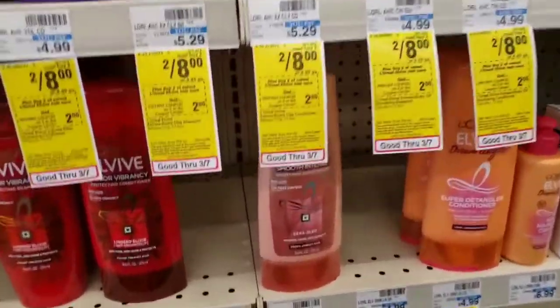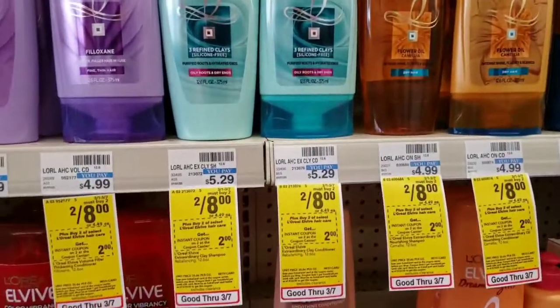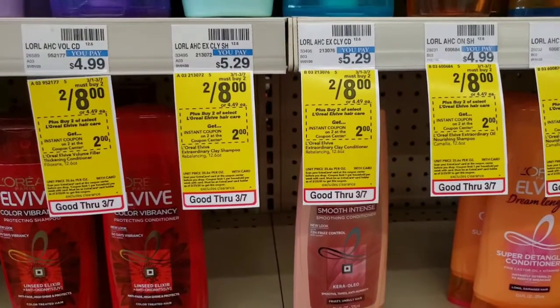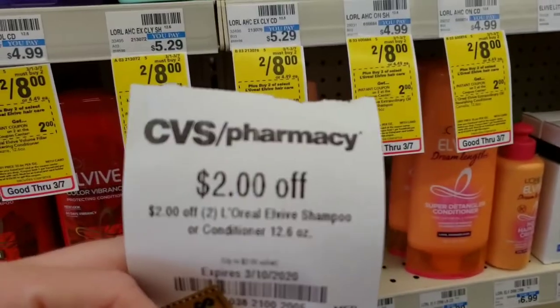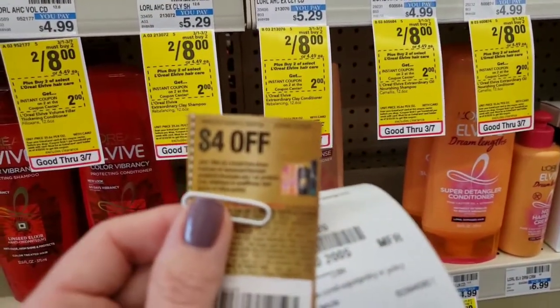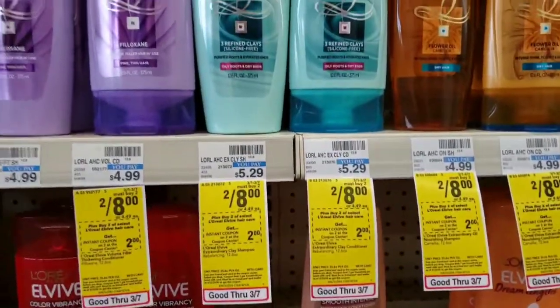I'm also going to be getting 2 of the L'Oreal Elvive shampoo and conditioner. They are on sale 2 for $8, and there is a $2 instant coupon printing at the coupon center. So here's the instant coupon. And I'm also going to be using one of the $4 off 2 coupons from the March 1st RetailMeNot. So I'm going to grab 2 of these.